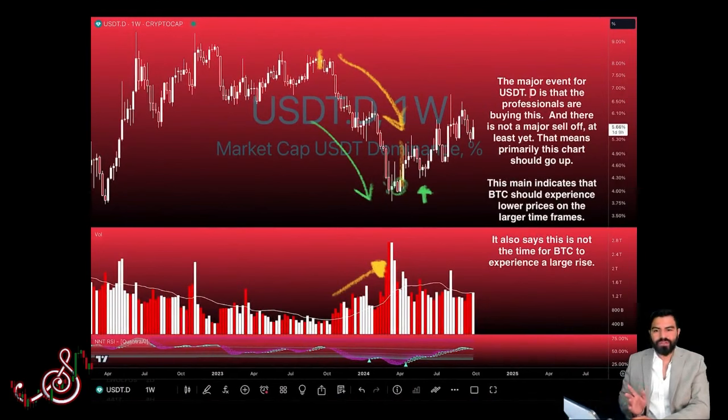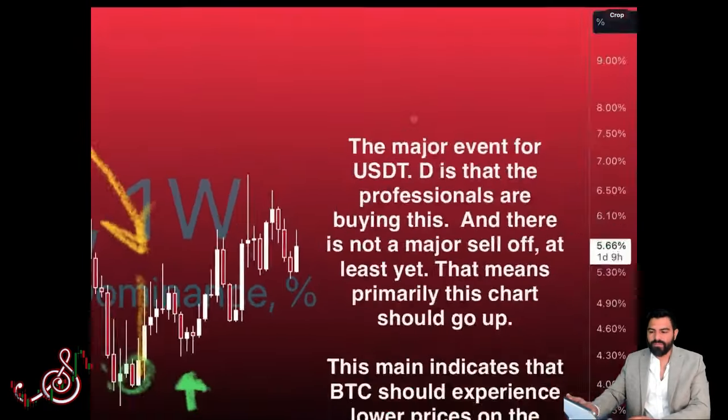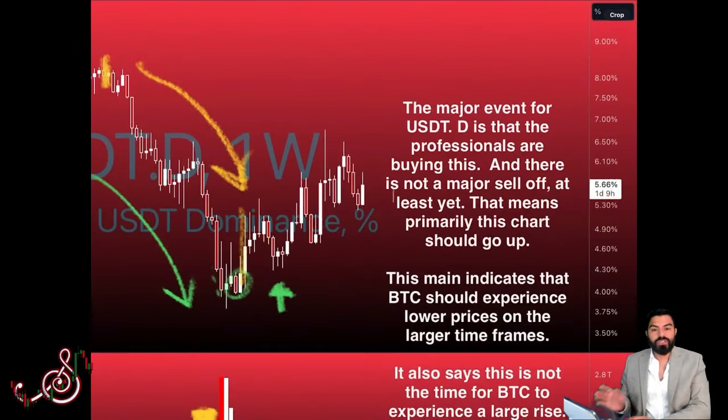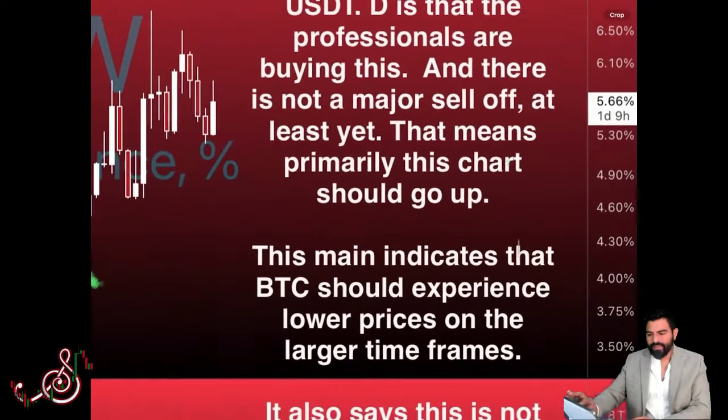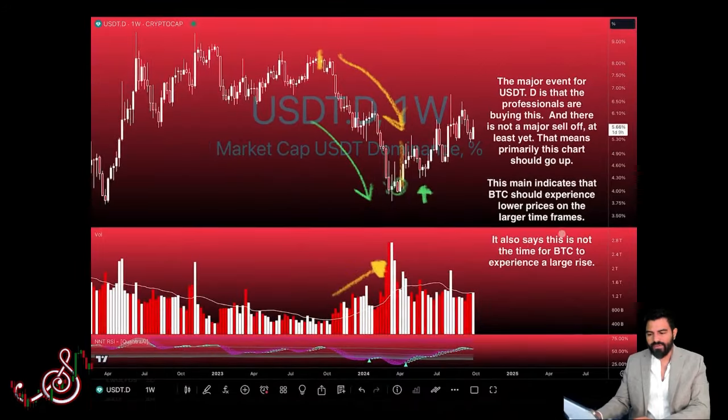The major event for USDT.D is that the professionals are buying this and there is not a major sell-off, at least not yet. So that means we're probably gonna come up here one more time. This means this chart should still go up. This indicates that BTC should experience lower prices on the larger time frames. So Bitcoin should still be going down as this one is still moving up. It also says this is not the time for Bitcoin to experience this rise.